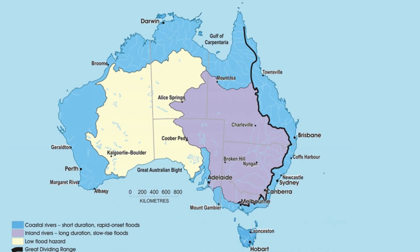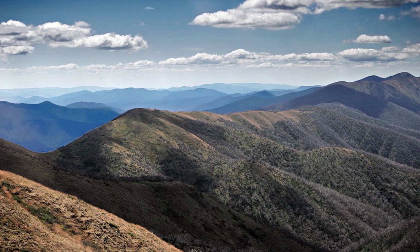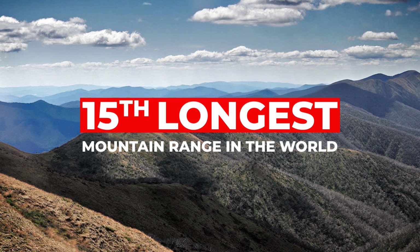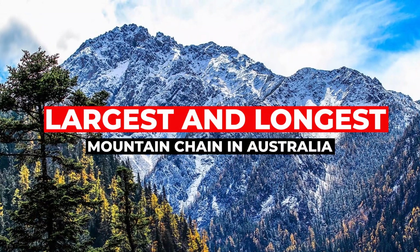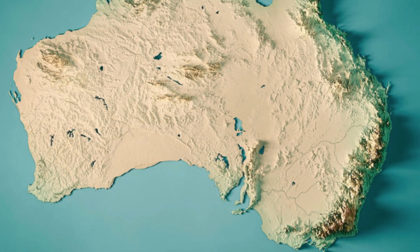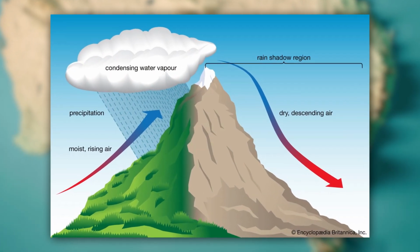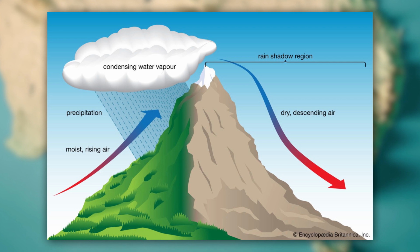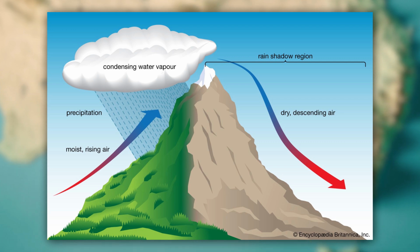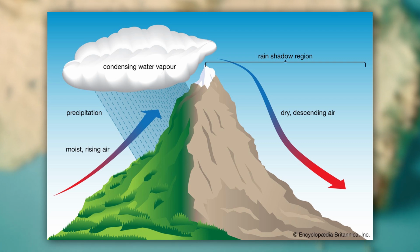Well, this is simply because of the Great Dividing Range on the east side of the country. The Great Dividing Range is the 5th longest mountain range in the world and the largest and longest mountain chain in Australia. These mountains, which stretch the length of the eastern edge of the continent from north to south, are so tall that they prevent many Pacific rain clouds from reaching Australia beyond the small area of land between them and the beach. Thus, these mountains throw a rain shadow across the immensity of Australia's interior.